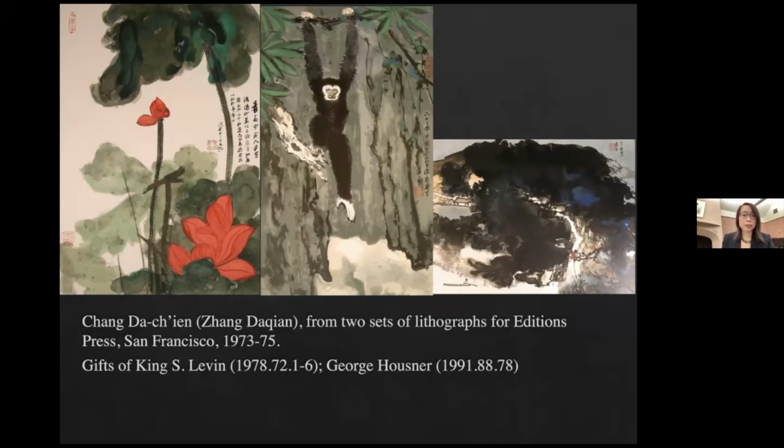So the cinnabar lotus on the far left, and then Gibbons, and I will show you the actual works after the PowerPoint presentation. And these are lithographs that Zhang made in two sets for the Editions Press in San Francisco. So he was living there at the time.